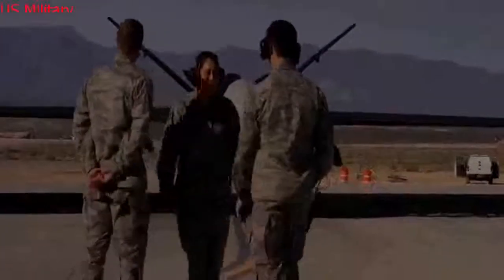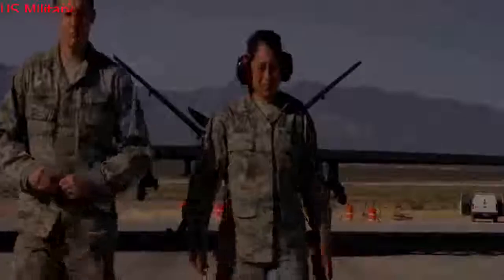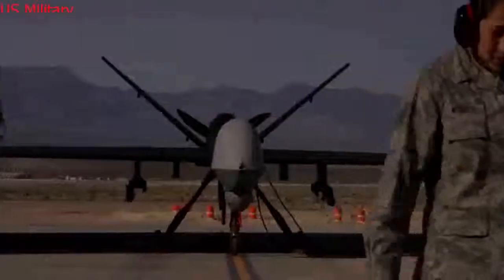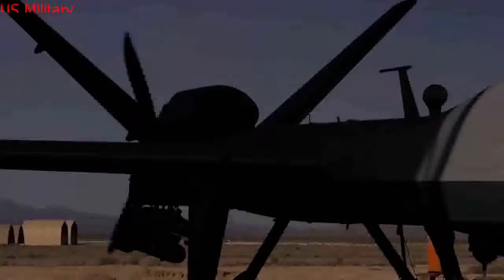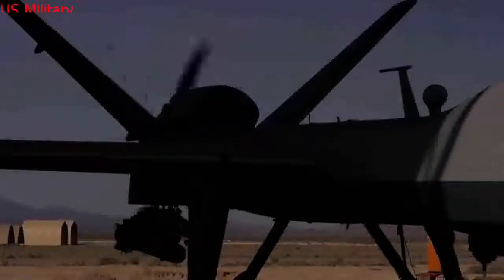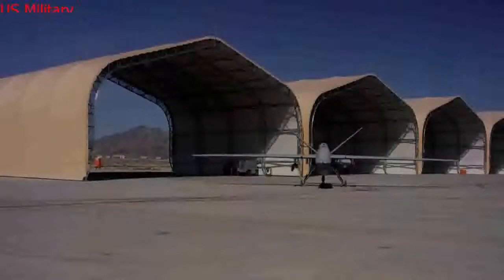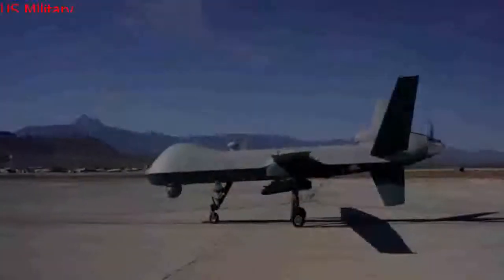MQ-9 program office established an electrical safety improvement program that produced a kit containing a direct-drive brushless alternator, an electrical generator, that serves as a backup alternator to provide up to 10 additional hours of flight time if the aircraft's starter generator fails. The General Atomics-built MQ-9 Block 5 features a new high-capacity starter generator and a backup generator in addition to battery backup for flight control and other onboard systems.